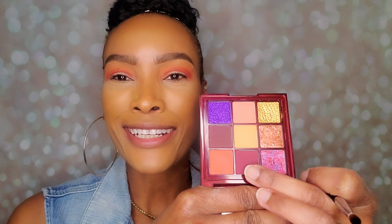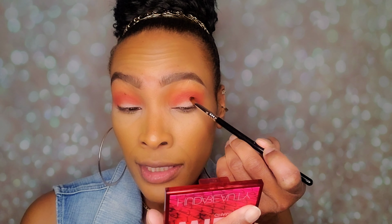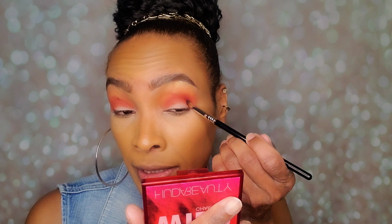Goodness gracious, I don't even want to add another color. But we must continue. So I guess, because I like it the way it is, I'm gonna go in with this shade right here. She better not act up now, because I'm loving this. I'm gonna go in lightly. This is a Sigma Precision Firm Blender. And keeping it on the edge, just to add some depth. You know, we gotta be deep.